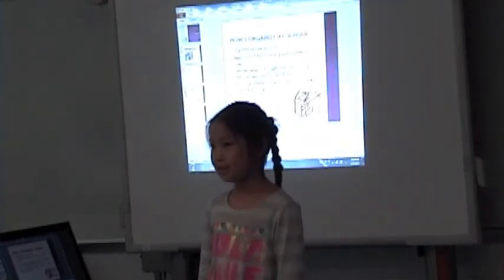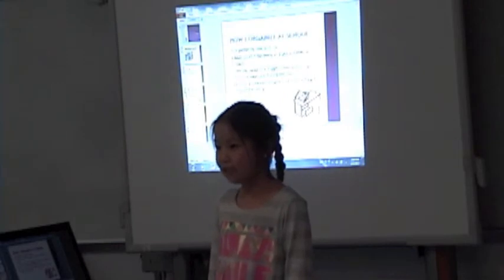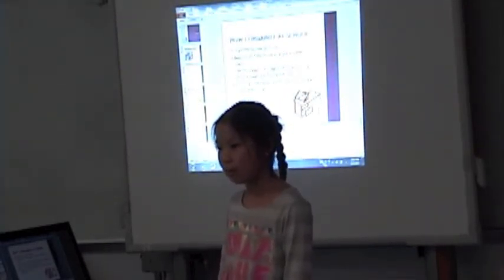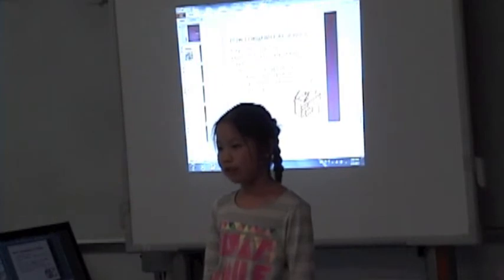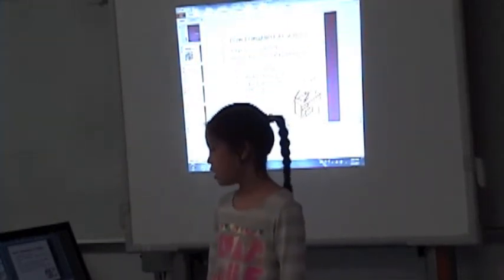How I organize at school. I organize my things by size. The ones that are smaller go on the top, and the ones that are larger go on the bottom so they won't tip over. I keep stuff that I use more often on the outside so I can reach it, and the ones that I don't use very often on the inside.